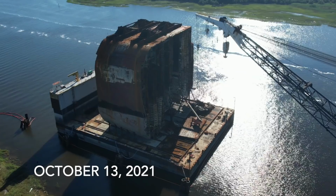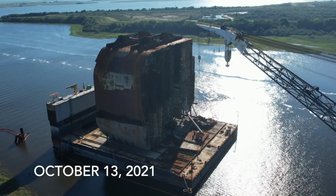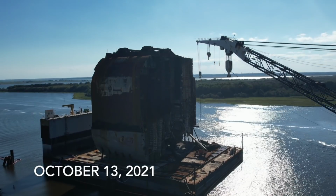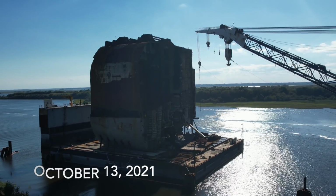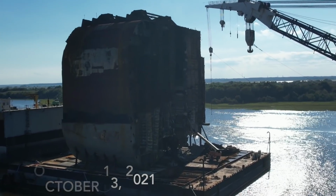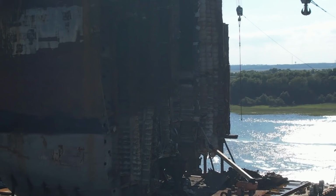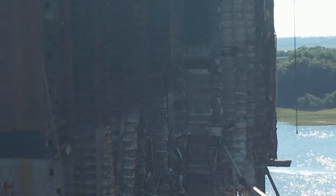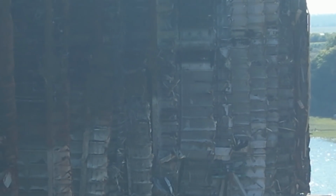Well, we got the drone out today and headed over to the port just to take a look, see what was going on. And over at Section number 5, the Mars Company, their group of people are beginning the work of getting this section ready for dismantling. I say that because we could see them underneath on those damaged areas.